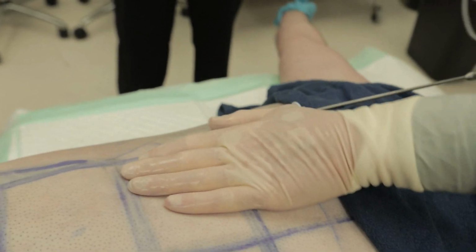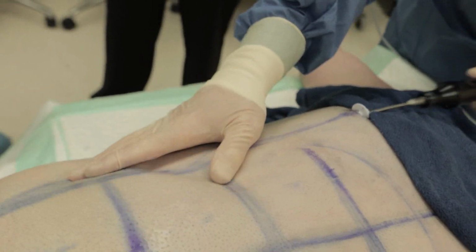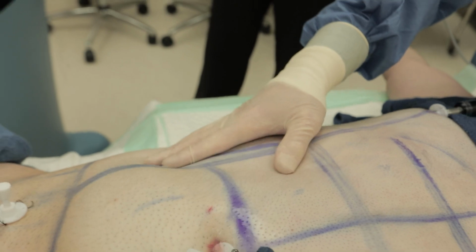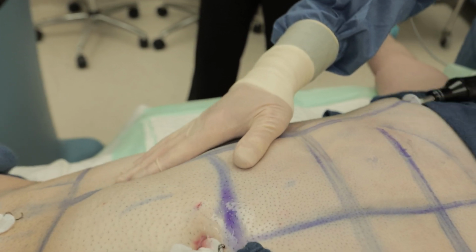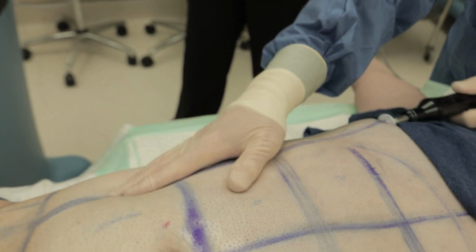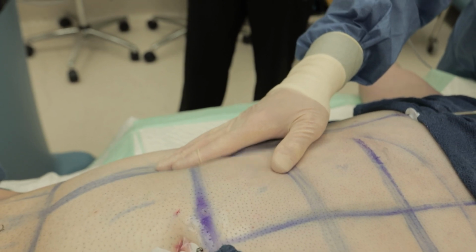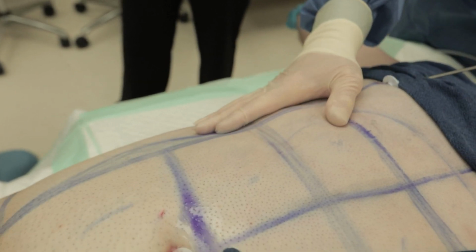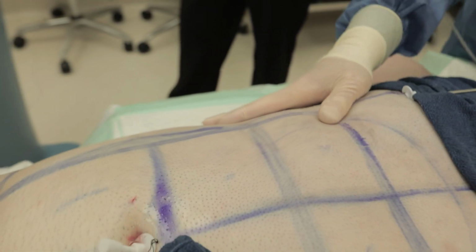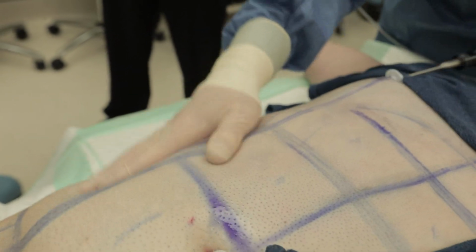Now we're going to go down to the belly. Start with the lines. We do lines first and then shadow second. So start with the semilunaris. On down. Create some lines there. So another 4 minutes. And now we're going to go down laterally.